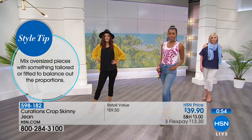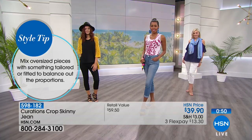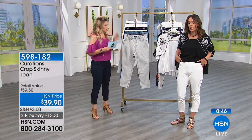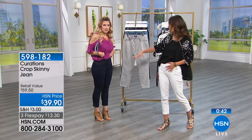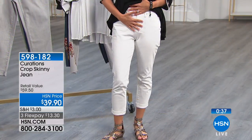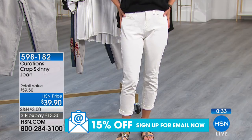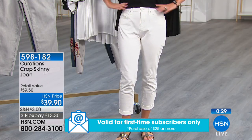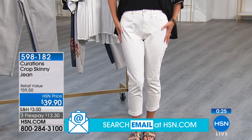You know what else I want to point out, if we can show, is the rise on these. I think it's really important to show that. They hit right at the waist. It does help smooth in and out. You can tuck in your top, and you can see that it really helps smooth and flatten out the areas where you need it the most. You have the tummy area flattened out. You can smooth out the hips as well. So if you want to wear something tucked in, you can accentuate the waist a little bit and still have that flat tummy look and feel, and it'll smooth out your hips as well.